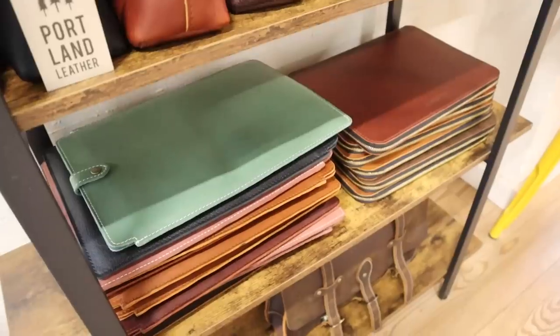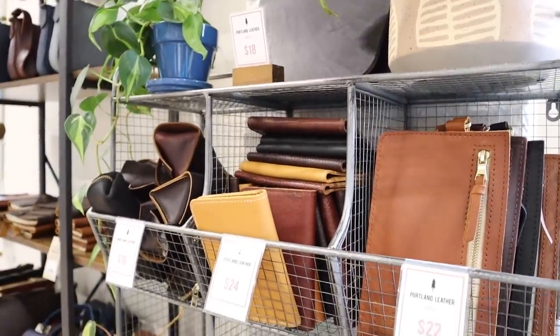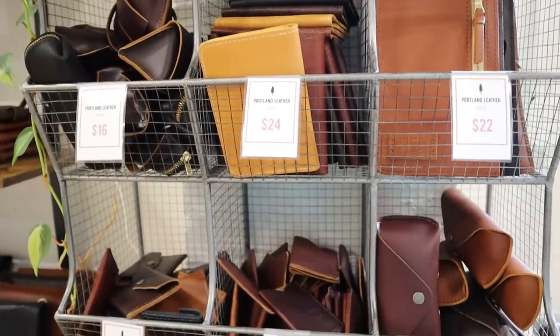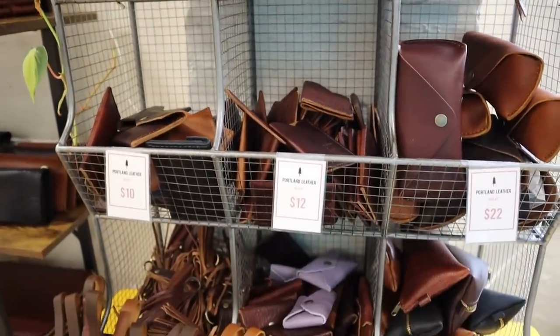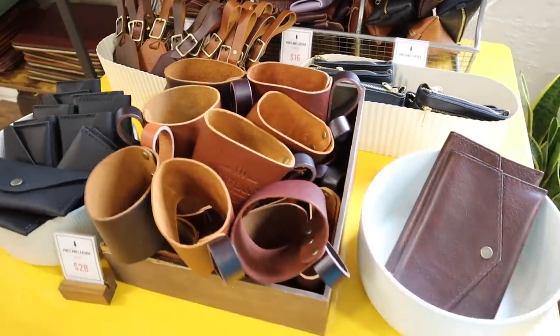That's nice. Laptop sleeves. Here we have some littles, mouse pads, and let me get like this and you can see what the prices are and it has the names of the items. No, it doesn't. Just kidding. But there you go. Lots of brown today.